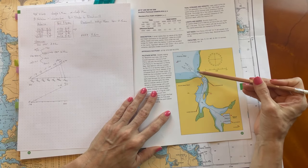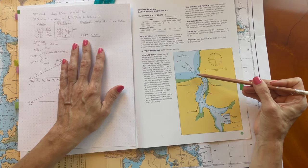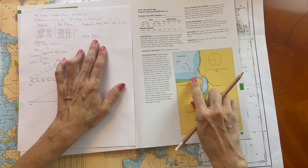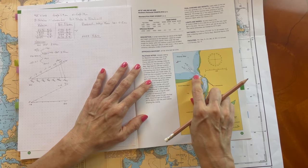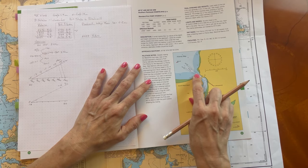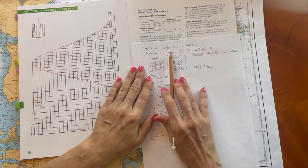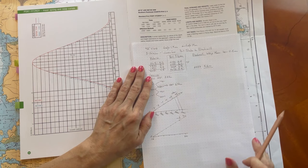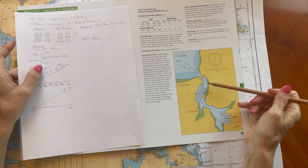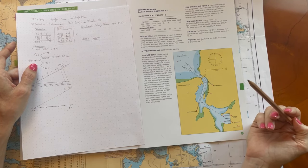So what we have here is if we cross this at high water, again, we're probably not going to get there at high water, but we'll have 5.2 meters over 0.5 meters of chart datum, which gives us 5.7 meters of water. Now, we have a boat with a 1.9 meter draft. So we want to know how big is our window to cross that sandbar.